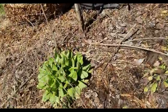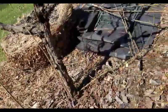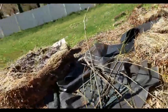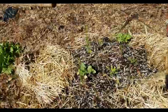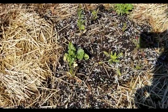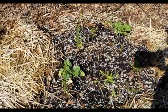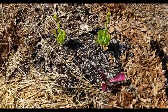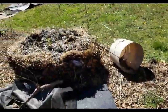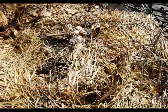There's my sorrels. And apparently there's a potato and sorrel soup that is really good you can make. Look, I have not been watering these plants. This is my arugula. I just stuck them out here because I'm creating a new bed just with old leaves and stuff. So look, some things are surviving.